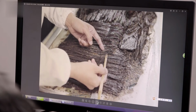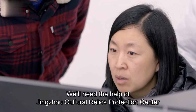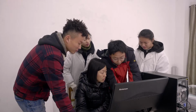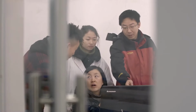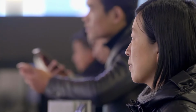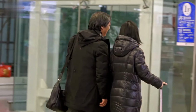If the work is not done properly and the surface of the bamboo slips is damaged, it will lead to an irreversible loss. It is a huge challenge for Guan Li, who has never dealt with such unearthed wooden and bamboo slips. Not sure whether she could get the work done, she doesn't dare to treat it lightly. Everyone is waiting for expert advice. Guan Li invites Wu Shunqing, a specialist in the protection of unearthed and waterlogged cultural relics, to help them.